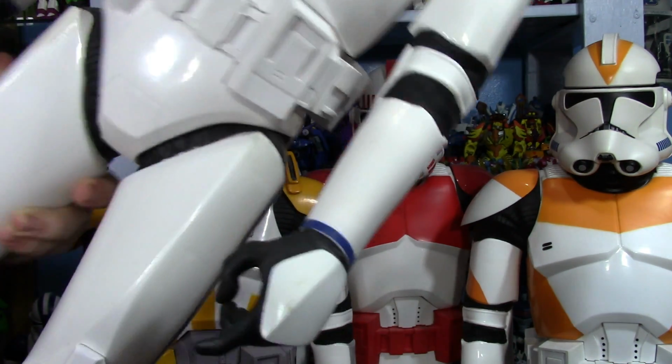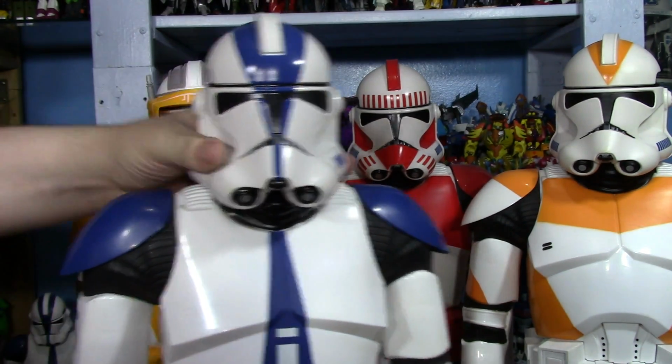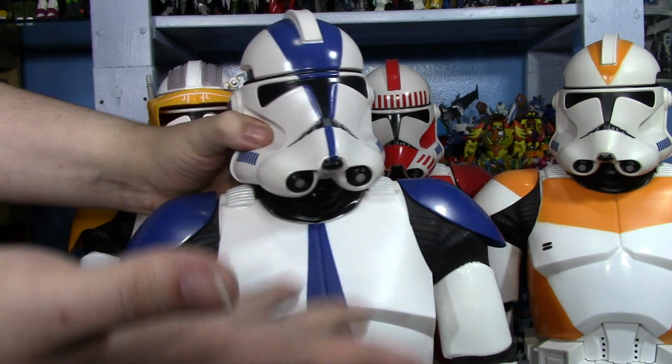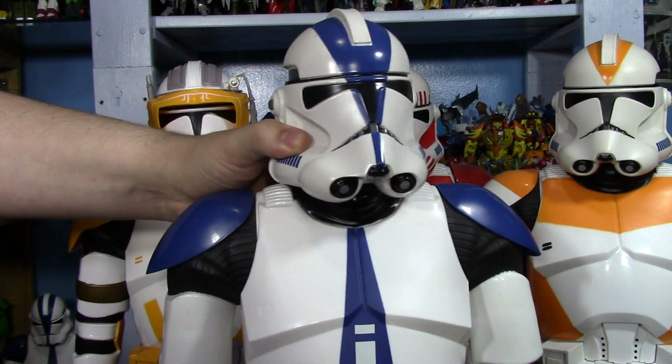These things are meant to just be big and imposing, and if any kids would want to play with them, they're just meant for like, I'm a giant clone trooper toy, like the size of the child. Basically. They were very affordable, like I said, only about 30, 40 bucks, I believe, when they came out.